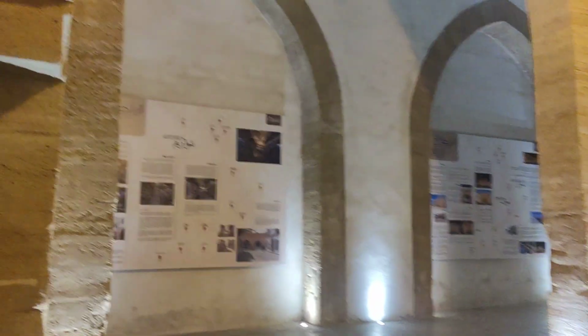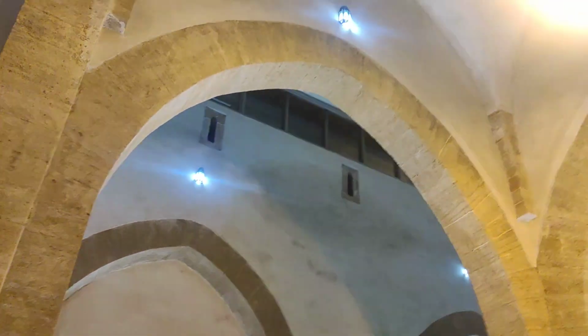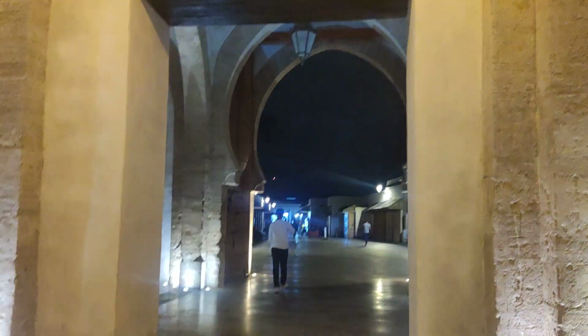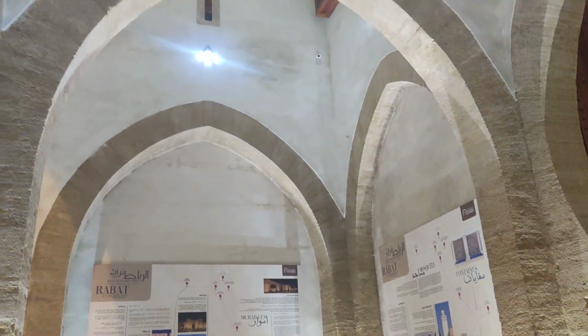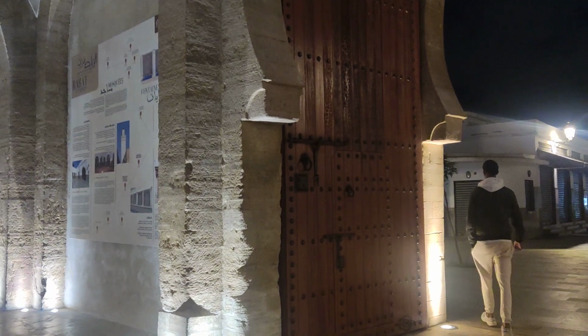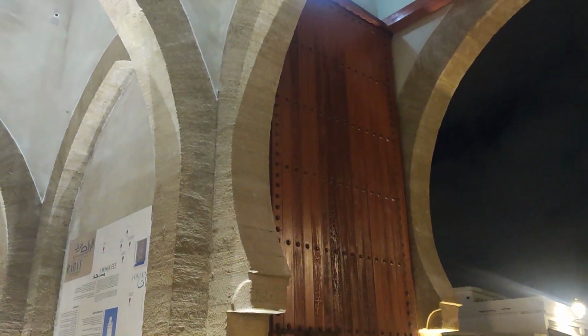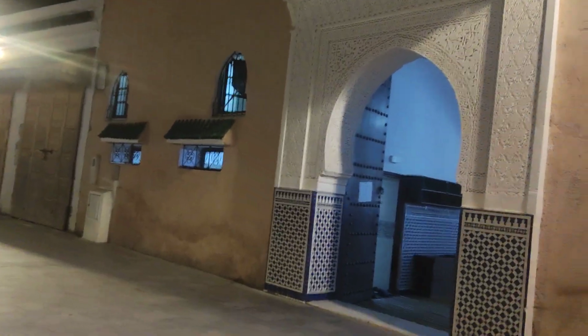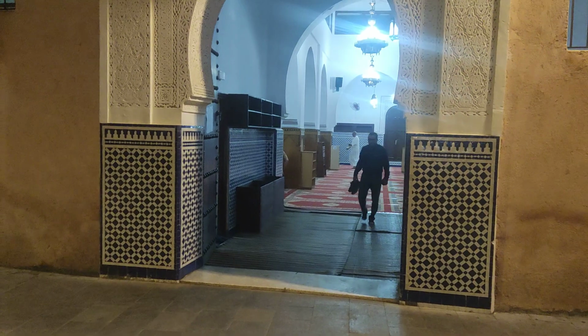So what about this place? So as I say, look at those doors. Amazing. So as we come to the door here, on the right hand side, that's the mosque, which we might have a little peep inside. Oh, there's a geezer praying there.